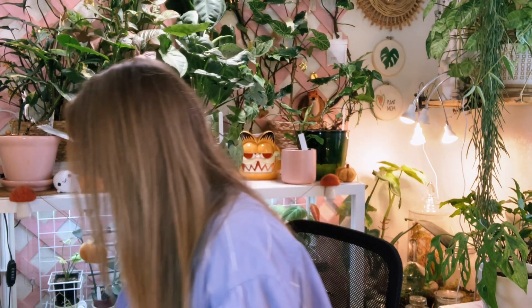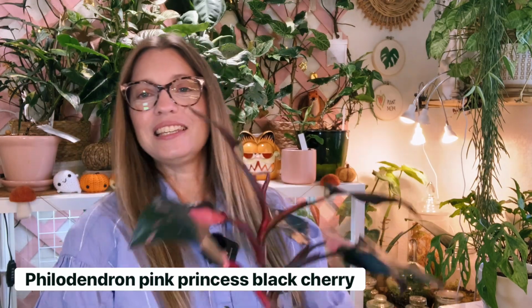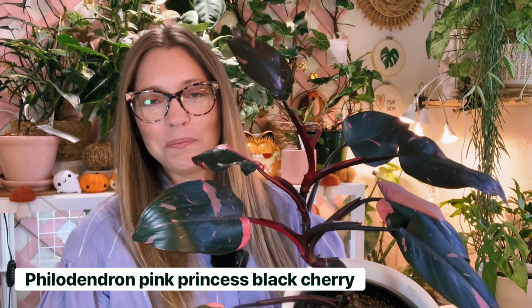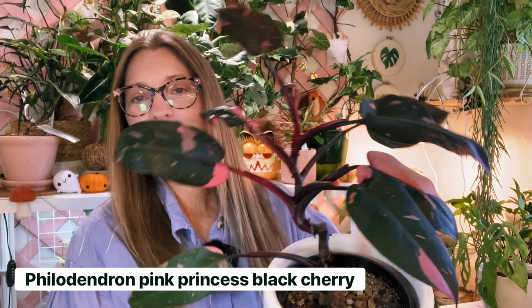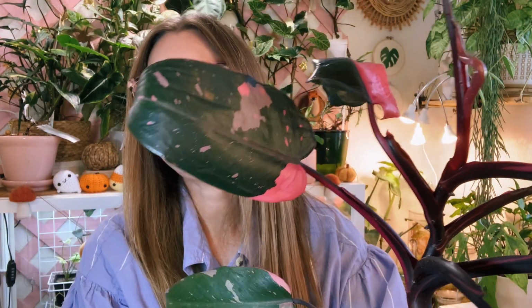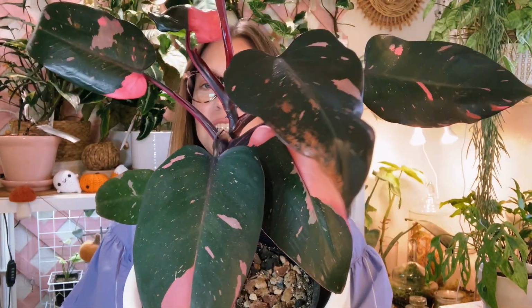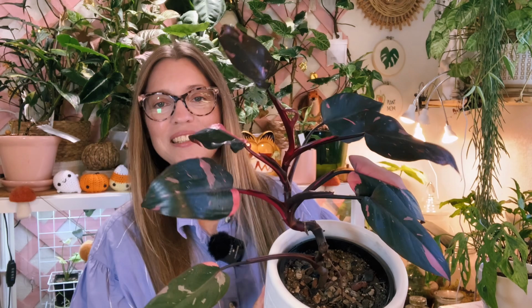Okay, so next up is another super beautiful one down here, and it's kind of heavy. So this is the Philodendron Pink Princess, and this is the Black Cherry. And I'm not sure that there is much of a difference between just a regular Philodendron Pink Princess and the Black Cherry. I don't know. Look how beautiful it is though. I just love this so much.